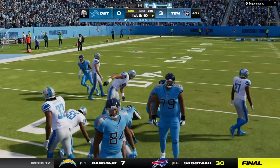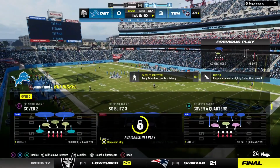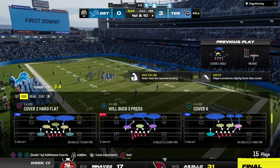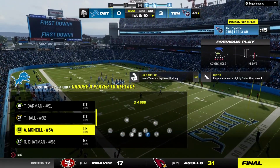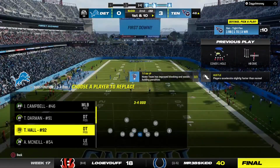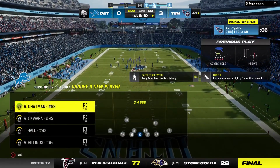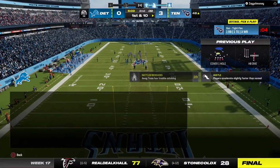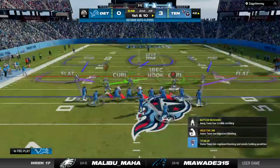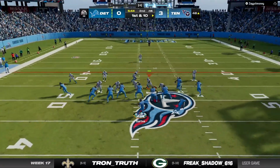And he'll be taken down, but not before they work it across midfield. 80 yards rushing for him as he has been tough to stop here this first half. So the ball moves into Lion territory now. Here's first and 10 at the 48-yard line.